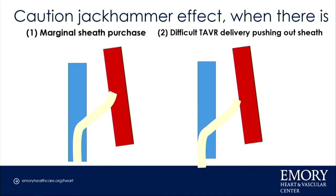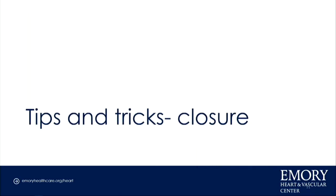Another thing that people have called me with is unexplained hypotension in the middle of the case, difficulty delivering their TAVR sheath, and that's because there's not a lot of purchase on the sheath, and they push, and remember the sheath is sewn in at the leg, so what happens is it bows the whole sheath outside the aorta, and now it can't get back in. And remember, in this situation, you don't have any venous tract. You're out of the aorta, and you don't have any venous sink, so these people get hypotensive.